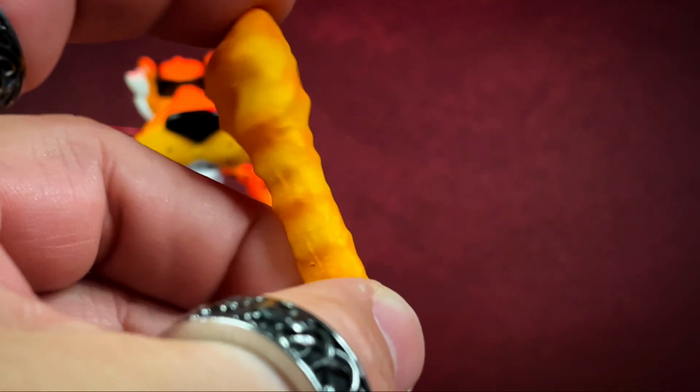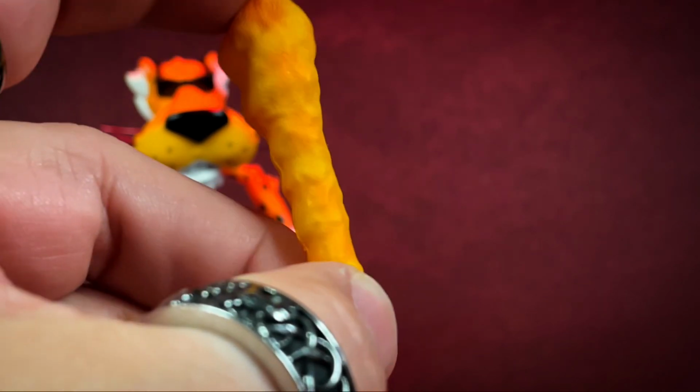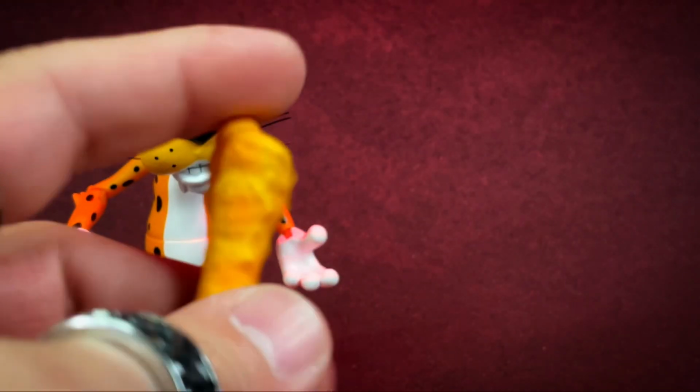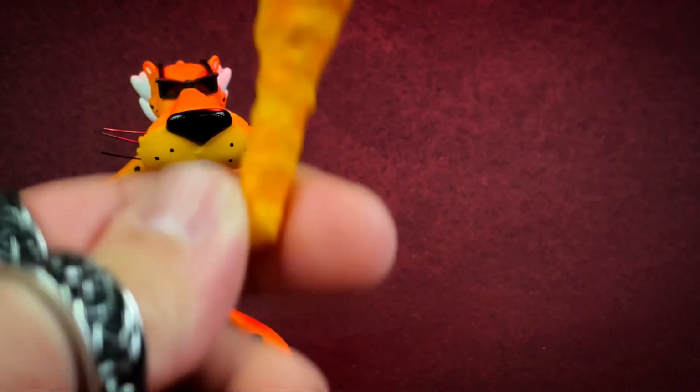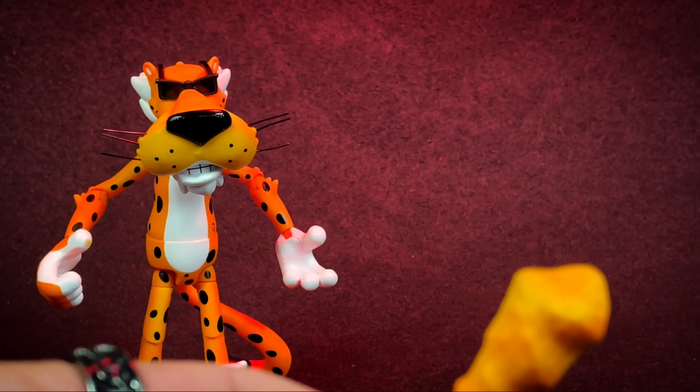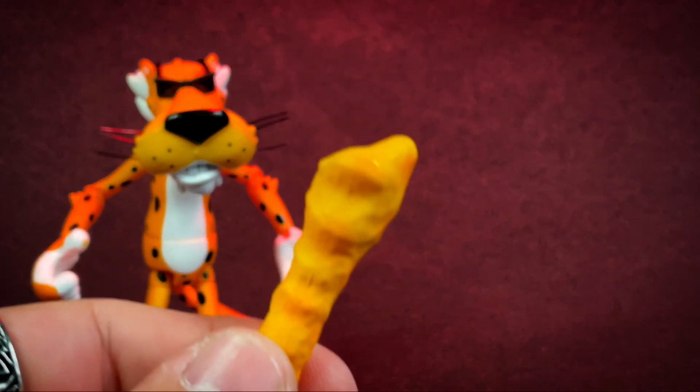And then here's the Cheeto. If you didn't see that seam from the molding, you'd be like, is that a Cheeto? You gonna eat that? He's got a big Cheeto club. It's great. Speaking of, I need me a Cheeto. Hi, Chester.